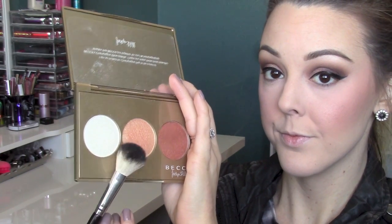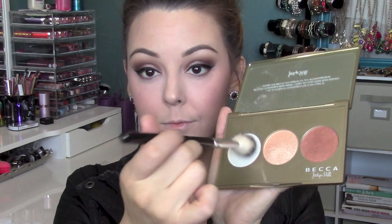Now I'm going in with Champagne Pop, of course, from BECCA to highlight, and I'm using this on an Anastasia highlighting brush. I've been enjoying this brush. I found it at Macy's at the Anastasia section, and it's really nice because it just pops it right where you want it, right on the tops of your cheekbones. And it's really precise, but it's still fluffy enough to blend it out so it's not too harsh.